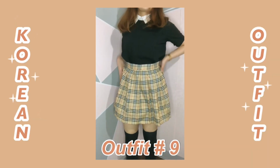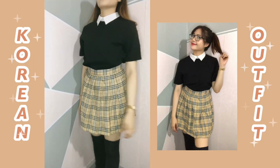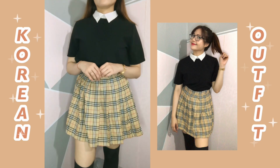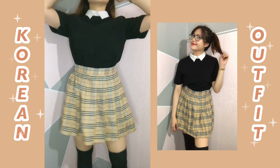Next is schoolgirl outfit. This style is also popular in Korea, especially yung may mga pa-collar sa tops. And this terno was already sold during my live selling.